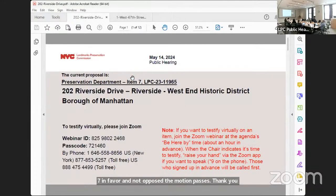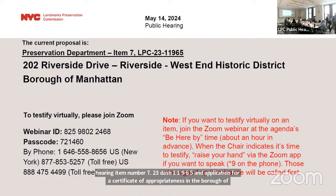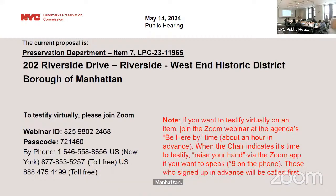Great. So we'll move to the next item. Next item is public hearing item number 7, LPC 23-11965, an application for a certificate of appropriateness in the Borough of Manhattan, Block 1252, Lot 5, 202 Riverside Drive in the Riverside West End Historic District. Proposed art-style apartment building designed by George F. Pelham and built in 1905. The application is to install a banner sign and legalize the installation of a plaque sign in non-compliance with Certificate of No Effect 99-4143.